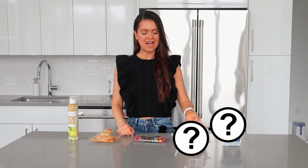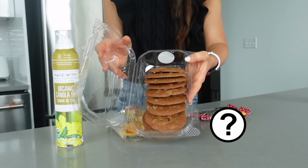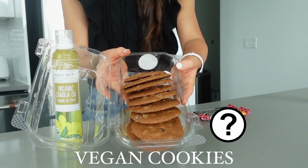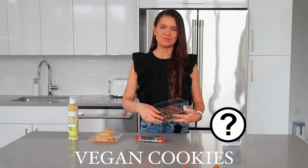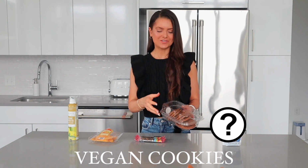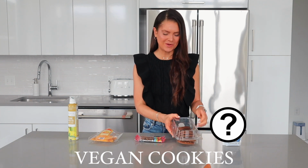Next on the list, we have the vegan chocolate chip cookies from Whole Foods. One of the toughest pills to swallow when I was getting into my health journey and starting to grocery shop for myself is that just because something is from Whole Foods or just because something is from Trader Joe's, just because it's from one of these healthier grocery stores doesn't necessarily mean that it's a healthy choice or that it's good for weight loss.